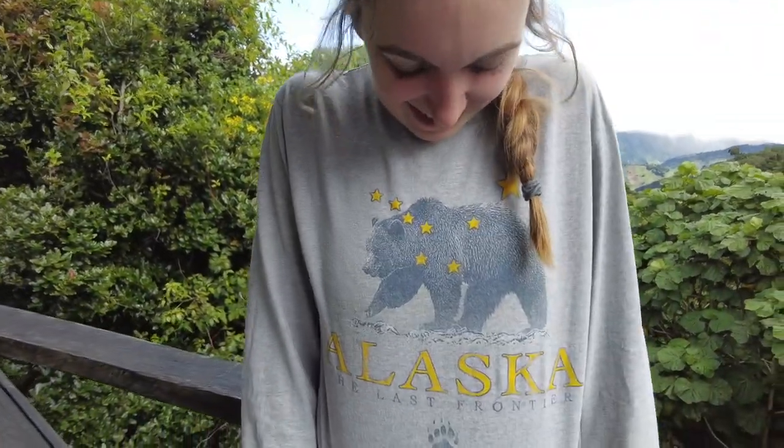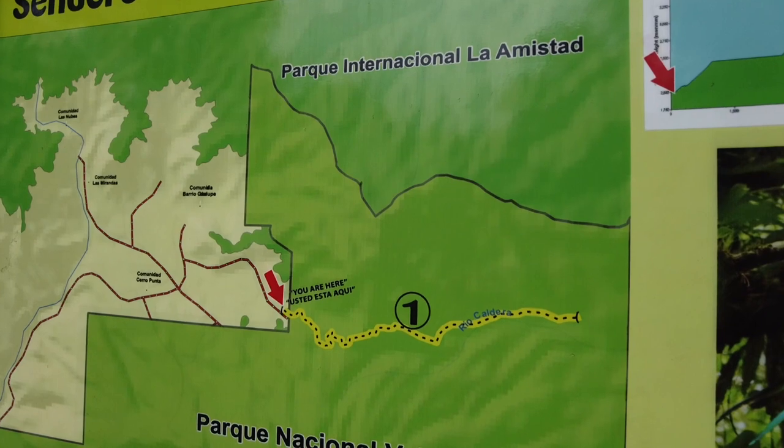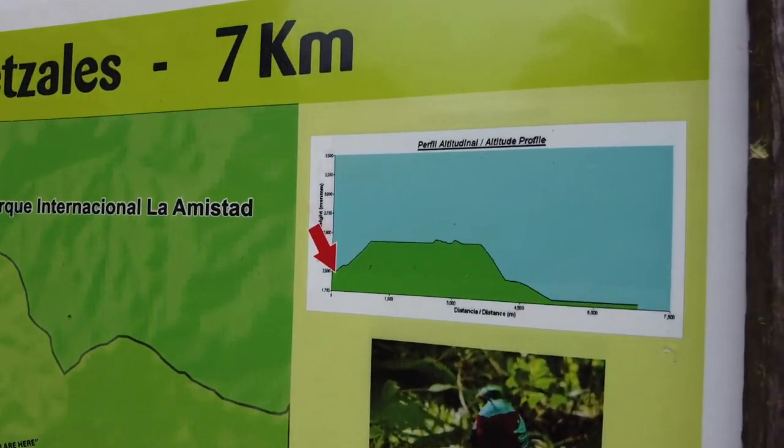You love it? Such a perfect place. With your Alaska shirt. Yeah. Keeping me warm. Halfway there. Instead of osos, we got osos perezosos, but it's okay. Oh, right there. See, look, we got to go up more. Altitude profile. Oh, there's the altitude. Oh, great.